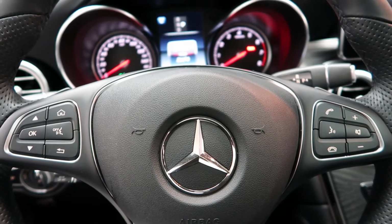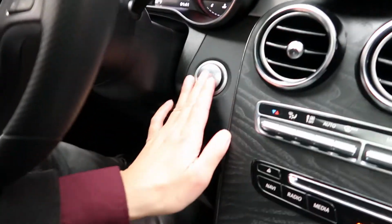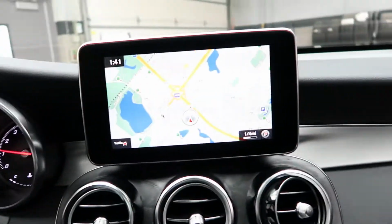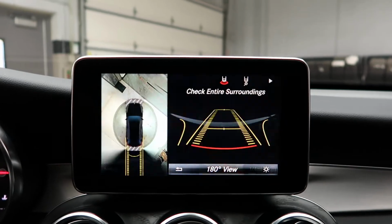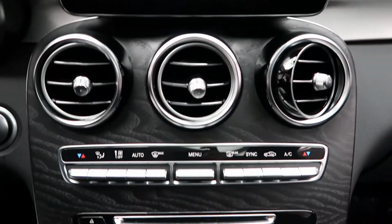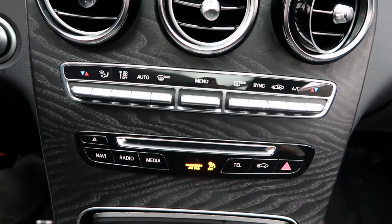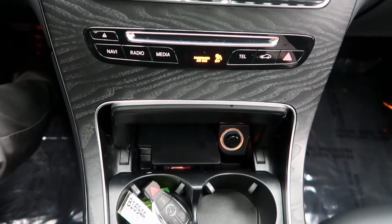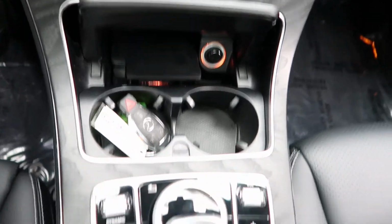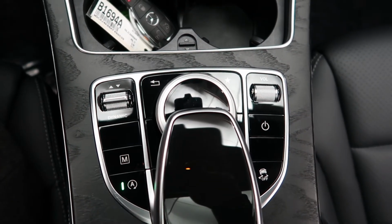We've got our steering wheel controls with Bluetooth capabilities, paddle shifters for extra performance, a push start ignition, navigation, surround view backup cameras with sensors, dual climate controls, a natural grain black ash wood center console, hard keys for media display, cup holders, touchpad and wheel for infotainment center, dynamic select for different driving patterns.